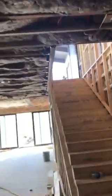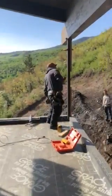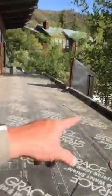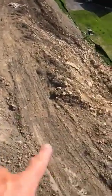And back here, all lined out for our tile, our infinity drains all in, prepping and getting that ready for its tile, prepping and getting the exterior patios prepped and ready with the mesh so we can pour that slab on grade, or slab on deck. Then these guys are building out the columns so that we can do our stonework.